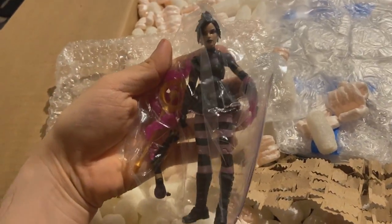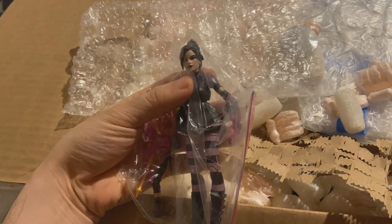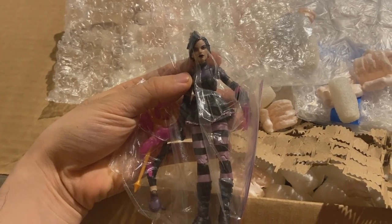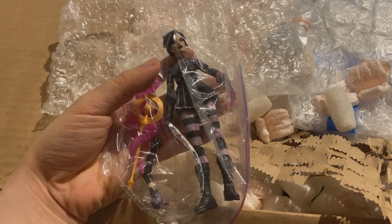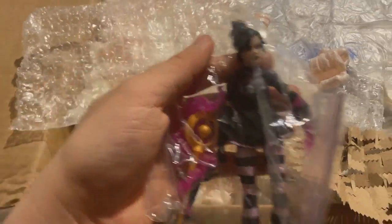After playing Midnight Suns, I started to really like this character. So I have some plans on making a custom version that looks a little bit more like the Midnight Suns version, but I still wanted this base figure to work from. So yeah, really happy to have her.